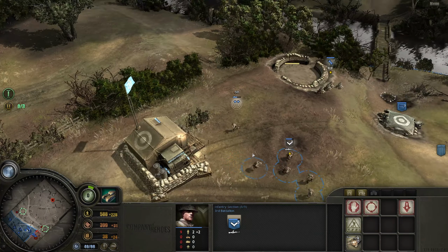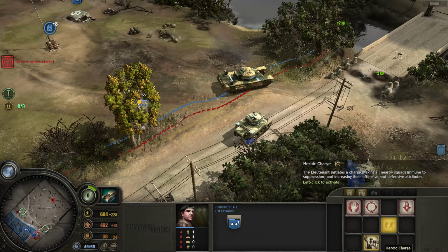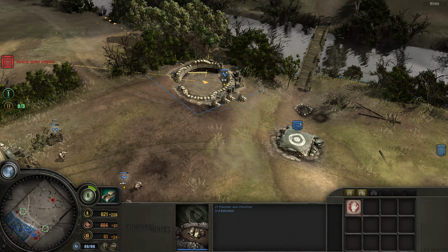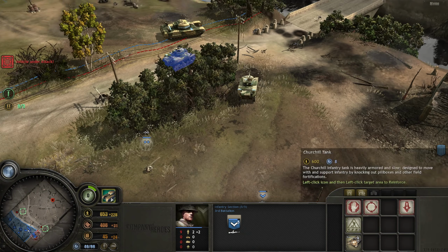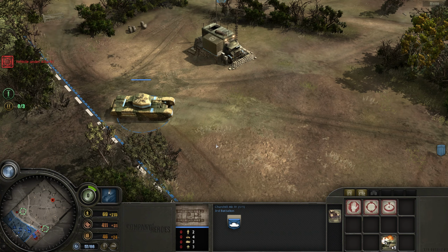Second report. Orders coming in. I've got contact. My men ready. Enemy unit has been knocked out. Shift fire. Crew ready. Let's be ready, boys. On your toes. We're moving out. Armor request granted. Churchill moving out. Comms receiving you, sir.